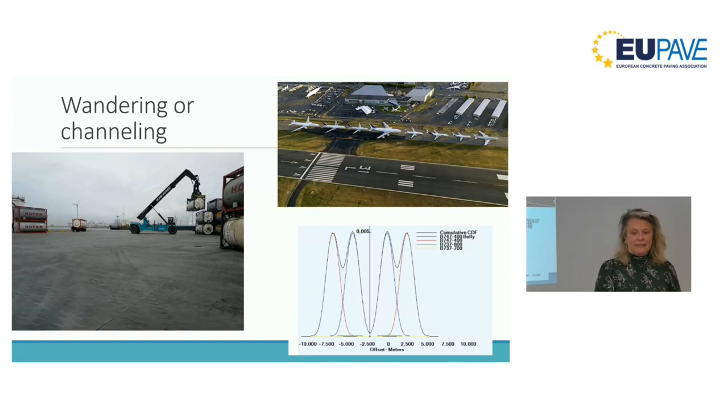Wandering or channeling, I think these are the most extremes. To the left, a reach stacker just going around to a ship, taking the containers off and putting them randomly. It's not random, of course, but putting them all over on the industrial pavement. Even the way to the ship is not the same as it goes left, right to the ship. So it's really at random how it goes. The other side, airplanes, they aim at the line which is in the middle of the taxiway. So they always roll with their front wheel in the same lane.